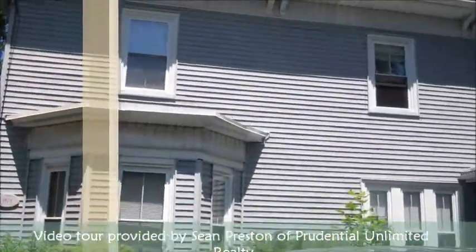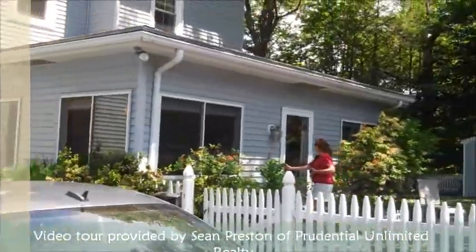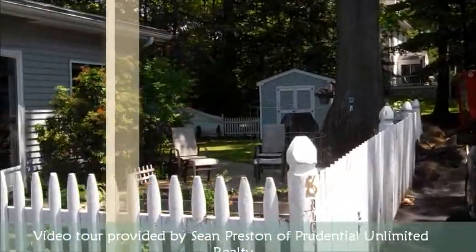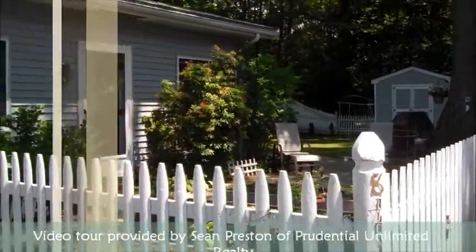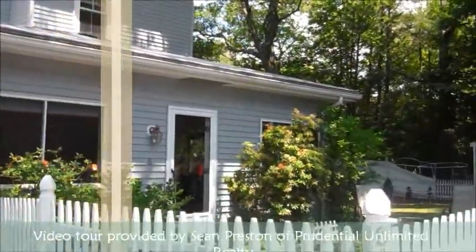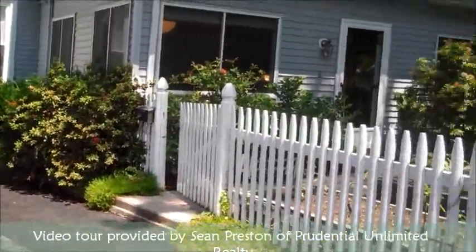All right. So this is a home, and this over here is number 8. They went through. Great yard. Also found out that this is a private yard for this side of the duplex. So private yard, patio, and shed. So definite bonus. Nice curb appeal.